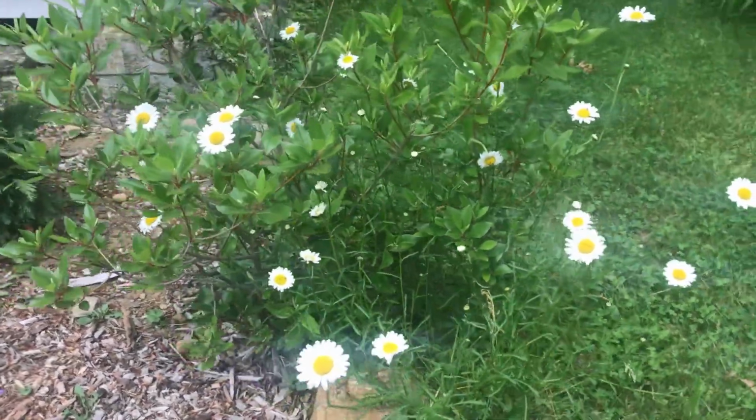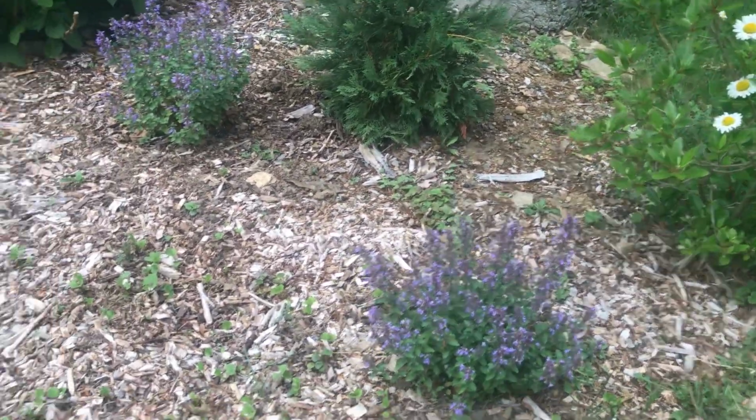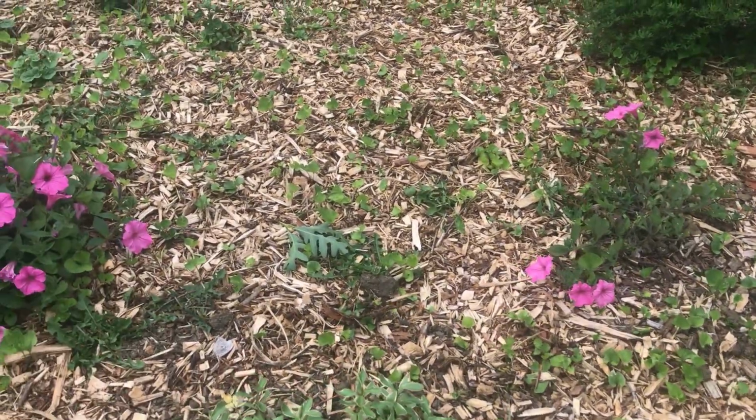This is the oxeye daisy that I was talking about. There's actually an azalea there, but this oxeye daisy just popped up right through it, and I thought it looked really pretty like that, so I just left it.